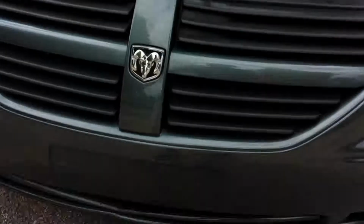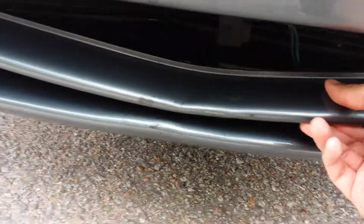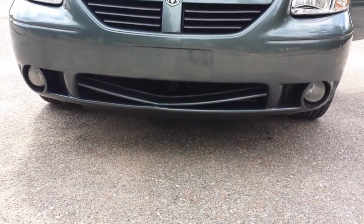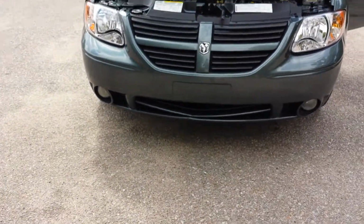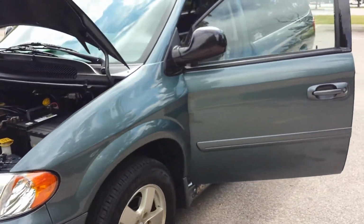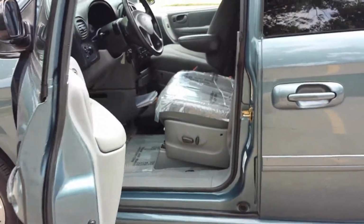And I just did notice this little piece of plastic in here. Looks like it's been broken. That's not something we're gonna fix. It's hardly noticeable. But I hope you see in my videos, my goal is to be as honest and fair as I possibly can about this van. So next thing, we're gonna take it on the highway so you can hear it run.